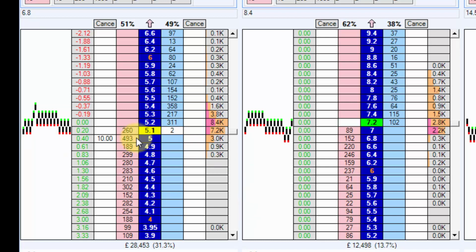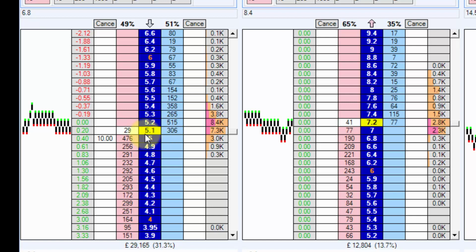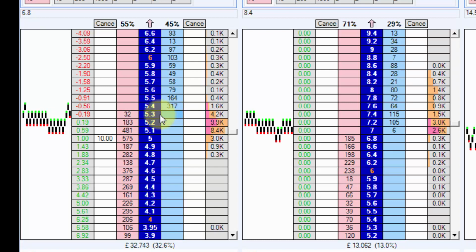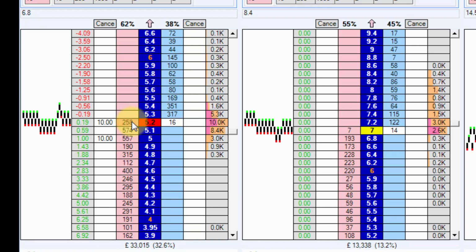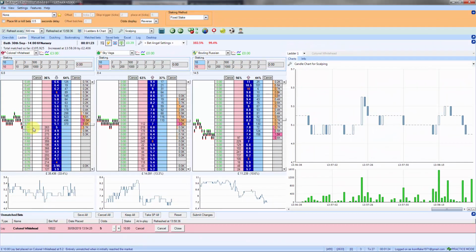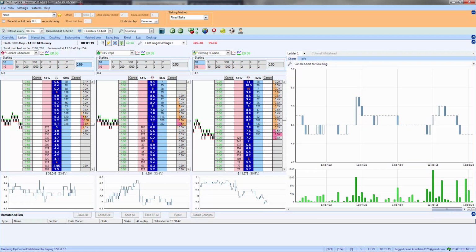Keeping an eye on the in-play trader again there. Price jumped again, and I do one more trade. Price of 5.3 and 5.2. So the price drops, both my trades are taken, and I green out with a minute still to go.